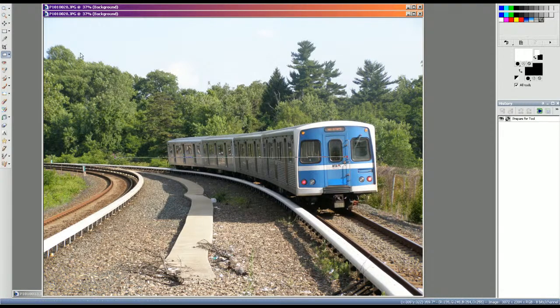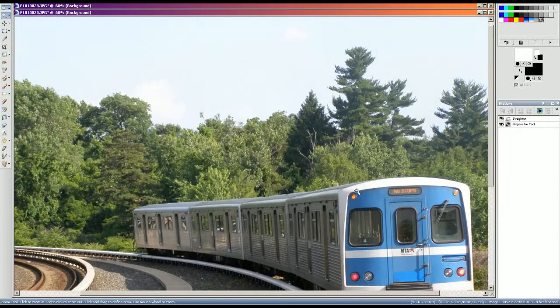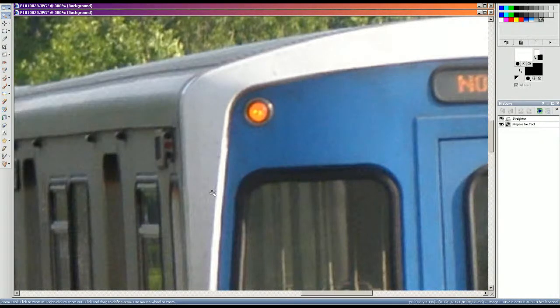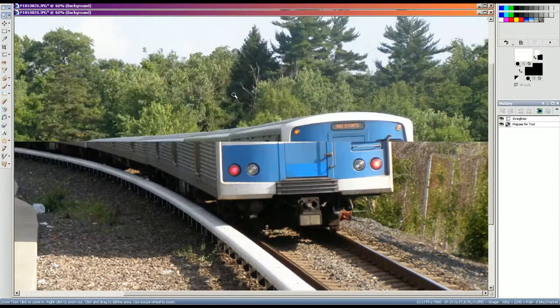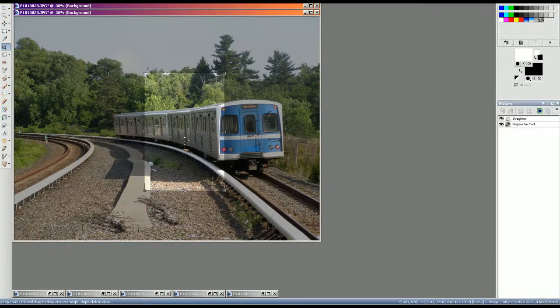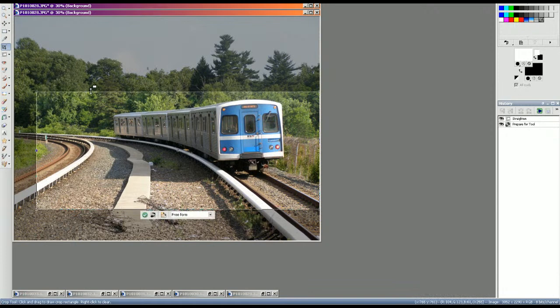Here we have another one that I'm probably not going to be able to get the number off of. Let's see. Yeah, see, the number's just there on the side. They don't have any on the front. Why would you not put the number on the goddamn front of the train? Just super irritating.